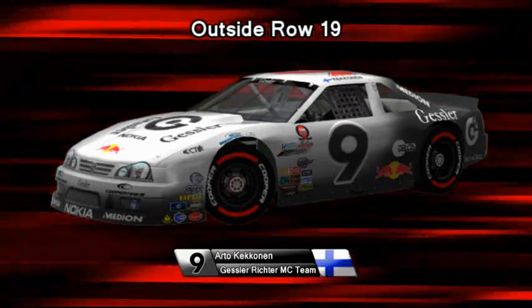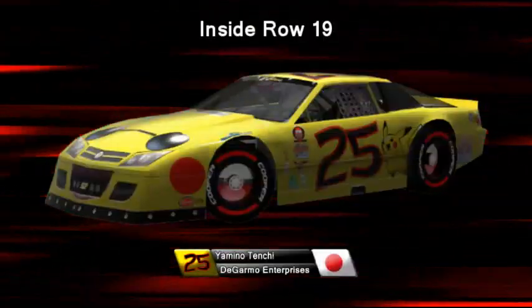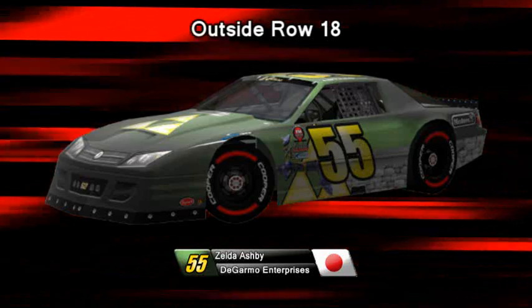On the outside of row 19 is Arto Kekkonen, a former winner of the race. Arto also struggled a bit in time trials. He only lines up in 38th. On his inside is Yamino Tenshi in the DeGarmo 25 car. And right in front of her on the outside of row 18 is Zelda Ashby, her teammate.